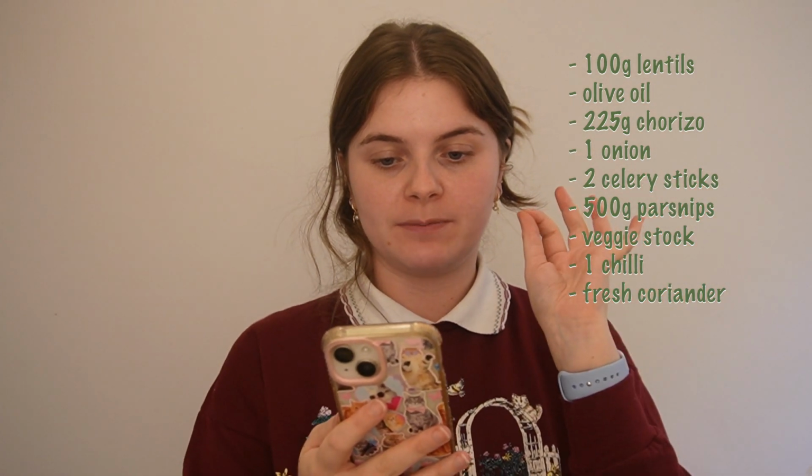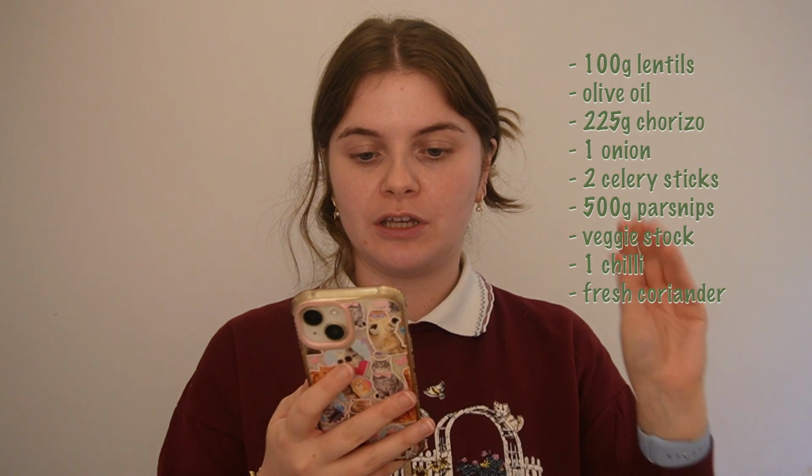Besties, it's time for soup number 2, which is someone's home recipe for parsnip and chorizo soup. Chunky chorizo and parsnip soup. So for this one, you will need 100 grams of lentils, 3 tablespoons of olive oil, 225 grams of Spanish chorizo, 1 large onion, 2 celery sticks, and 500 grams of parsnips.